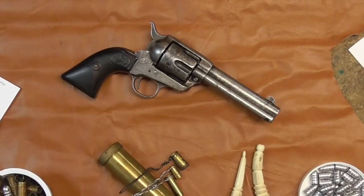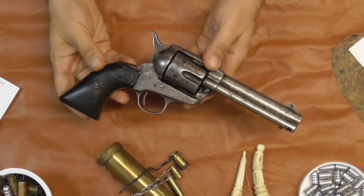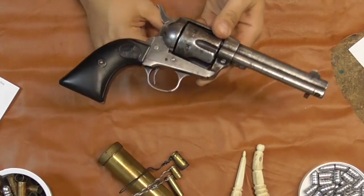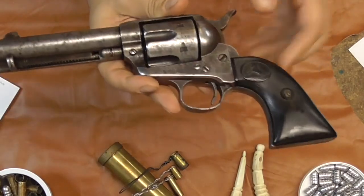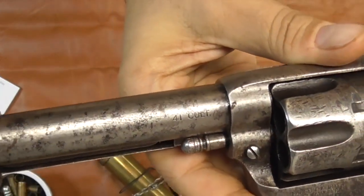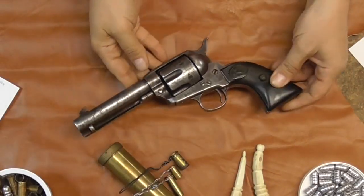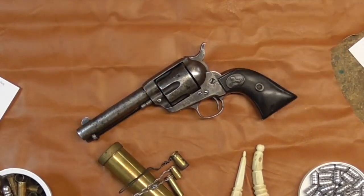Every once in a while, I get a hankering to go back to the original guns that I started playing around with 25 plus years ago, maybe 28 years ago now. And here's one of them. We've got a first generation Colt in 41 caliber. Colt 41. Arguably one of the most popular and most iconic guns ever.